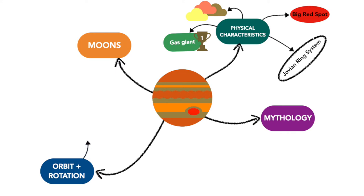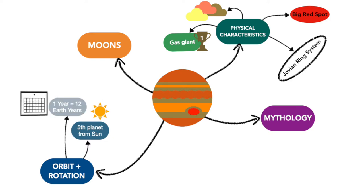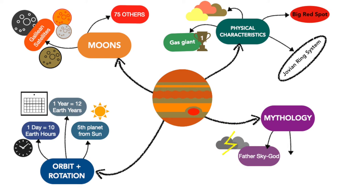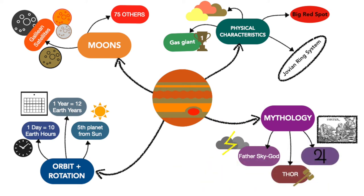Jupiter is the fifth planet from our sun. One year on Jupiter is equivalent to 12 years on Earth, and one day on Jupiter is only 10 Earth hours. The four largest moons of Jupiter are known as the Galilean satellites, but it has 75 other moons. In mythology, Jupiter is the king of the gods, or father sky god. Equivalent names in different mythologies are Zeus, Thor, and Jove.